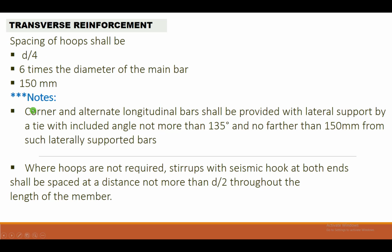And I have here some notes. Corners and alternate longitudinal bars shall be provided with lateral support by a tie with included angle not more than 135 degrees and no farther than 150 mm from such laterally supported bars. At the same time, where hoops are not required, stirrups with seismic hook at both ends shall be placed at a distance not more than d/2 as a spacing throughout the length of the member.